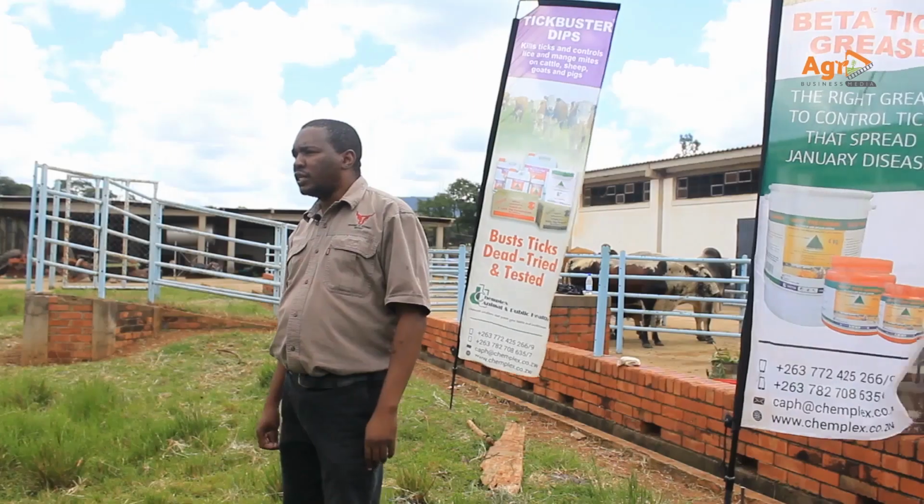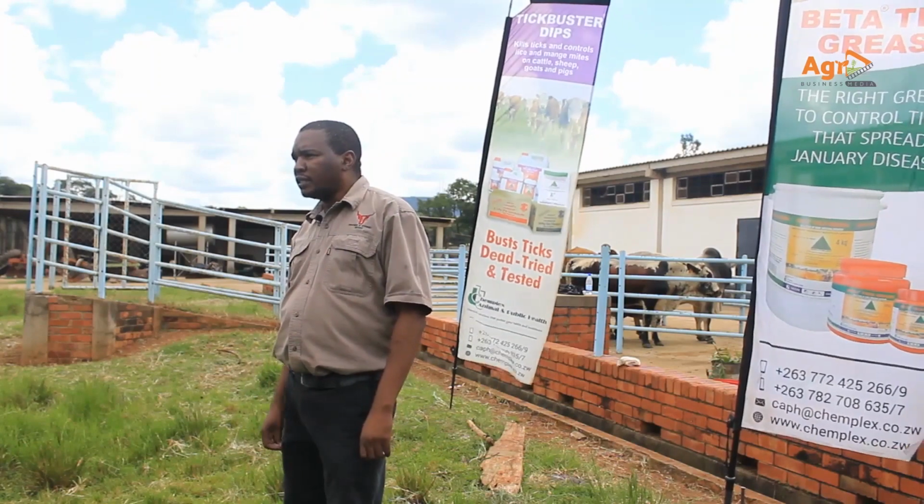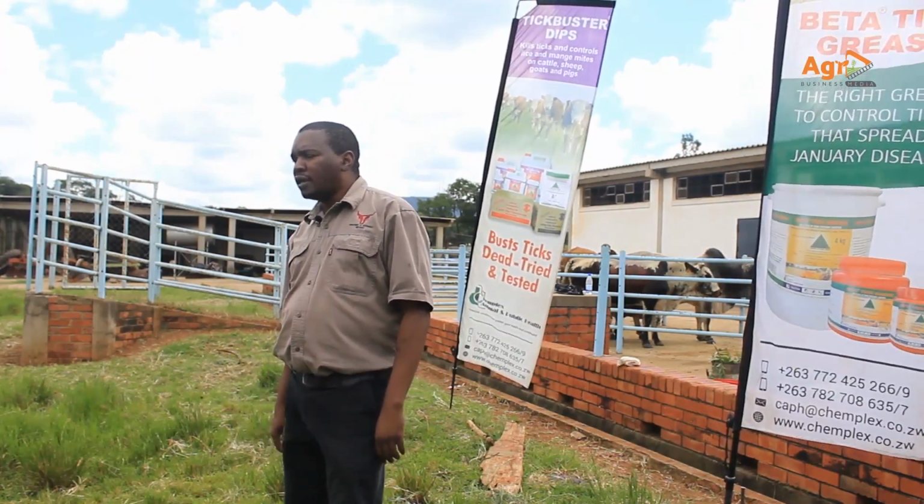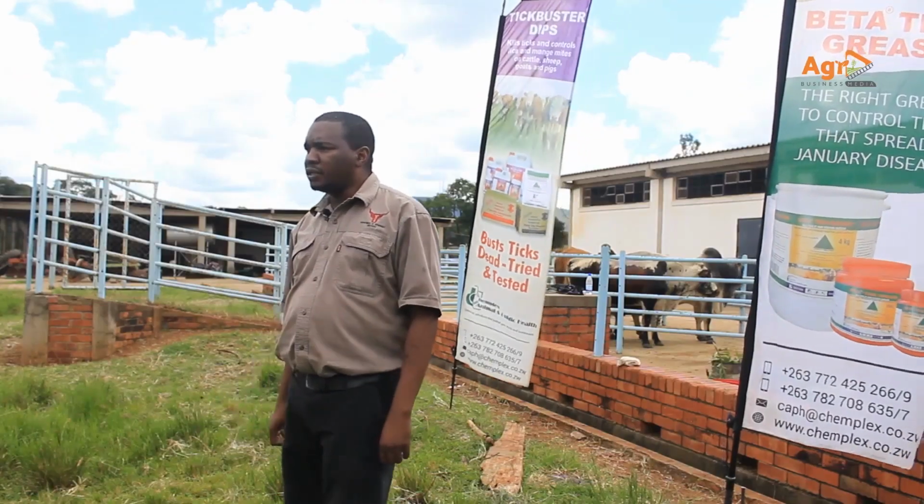We want to talk about tick-borne diseases, which are a major constraint to livestock production, in particular to cattle production. In Zimbabwe, tick-borne diseases account for about 67% of all cattle deaths each year, which is a very huge number or big problem in Zimbabwe. So tick-borne diseases are a problem in Zimbabwe.